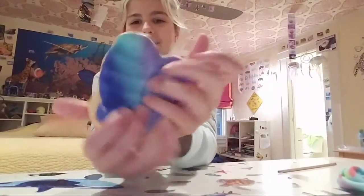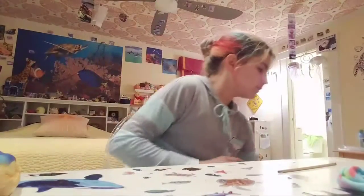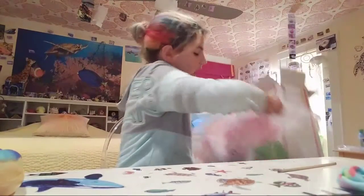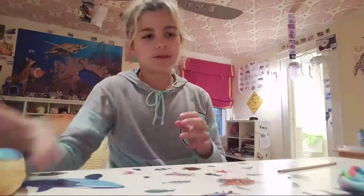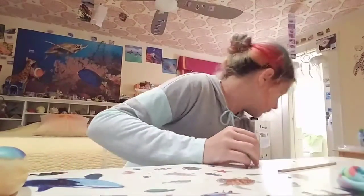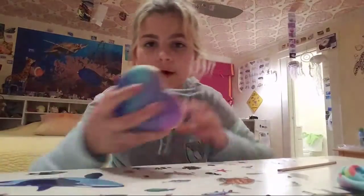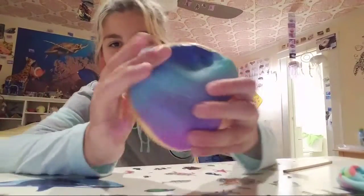So I'm basically going to be taking this giant bin right here and emptying it out and putting some of my stress squishies in there so that I can just have that bin of squishies for the future, you know?